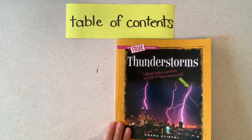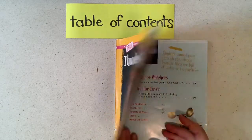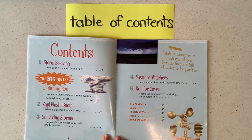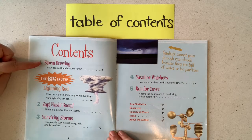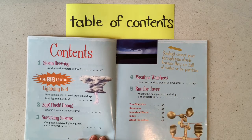And in a nonfiction book like this one called Thunderstorms, the table of contents is at the beginning. Now that's sort of like in a fiction book where you have the chapters at the very beginning of the book as well, if you've ever seen a chapter book. Here we have the section, and then we have the page number. So that tells us where to find stuff.